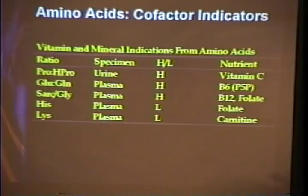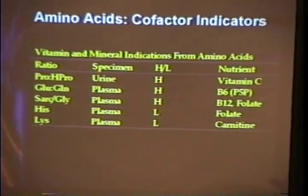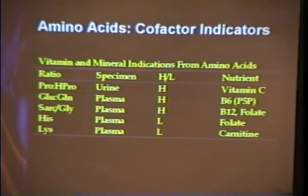Now, there are a number of cofactor indicators that you'll find, some of them in urine, some of them in plasma, when testing for amino acids. But once again, you look for ratios and relationships, and because of the metabolic pathways that are involved, it can be very clear what the cofactors are that are deficient, which allows you to target your therapies. And subsequent follow-up will tell you whether or not that's working very clearly.